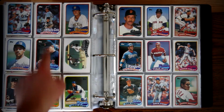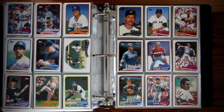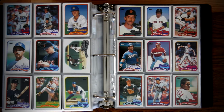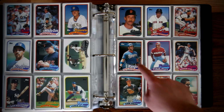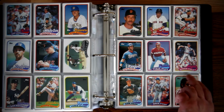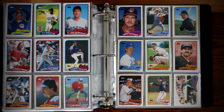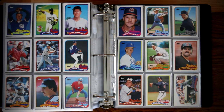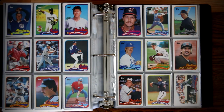Carlton Fisk, legend in the postseason, just an unbelievable player. Don Mattingly. Pete Incaviglia, big-time fan favorite. Tommy Herr, really good player with the Cardinals. Jamie Moyer, pitched forever. In 1989, he wasn't close to done. Pitched into 2010, 2012, somewhere around there. Terry Steinbach.